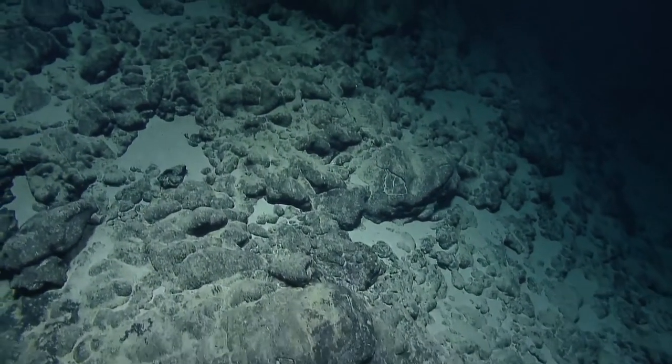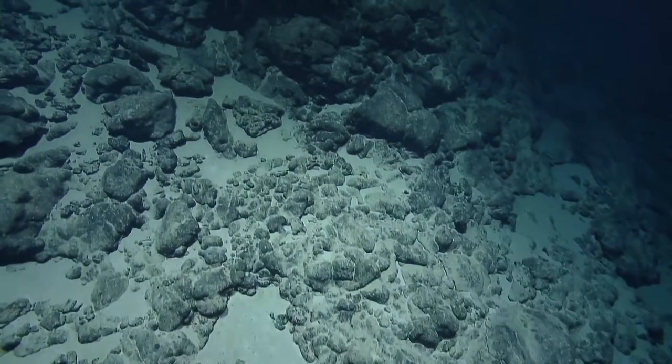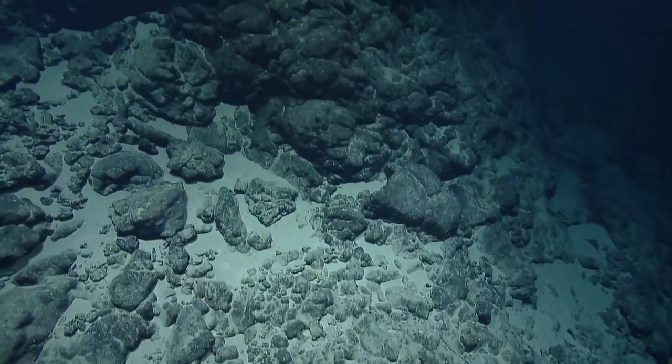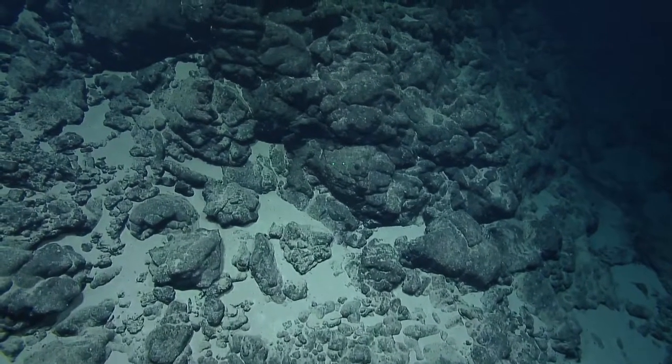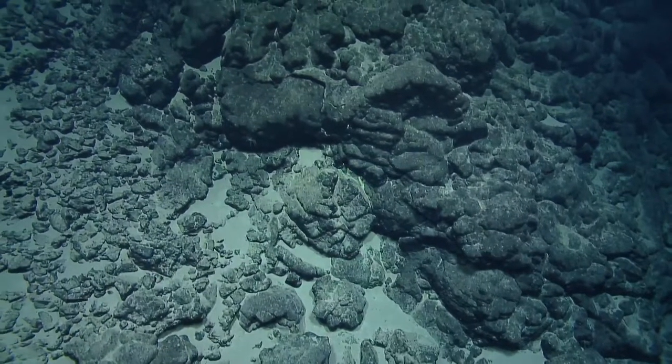Yeah, we're getting very bulbous up here. I'm coming up. Yeah, so these would be like pillow flows. They're very rounded. And then you might see some fractured pillows.